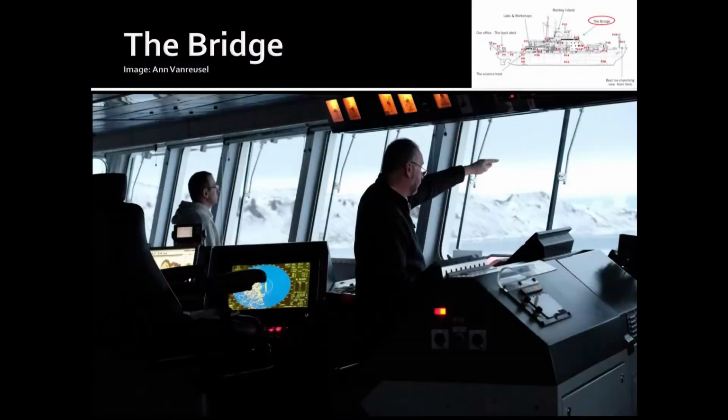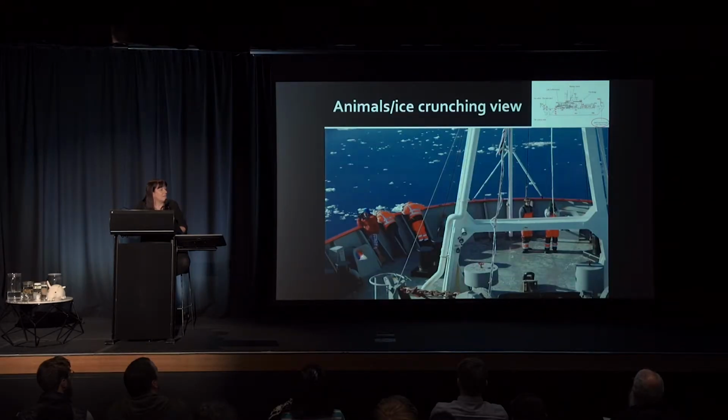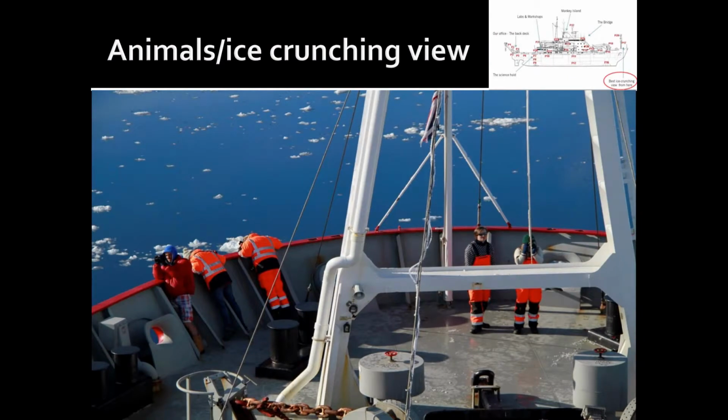The bridge, of course, where the captain is, and he's probably pointing at a giant iceberg coming our way. And one of the best views is actually just from the front of the ship there. If you're wanting to crunch through ice, it's a great place to watch it.